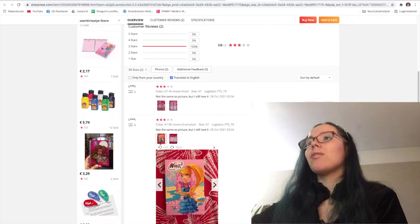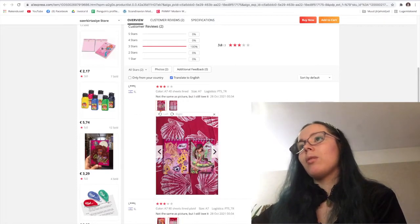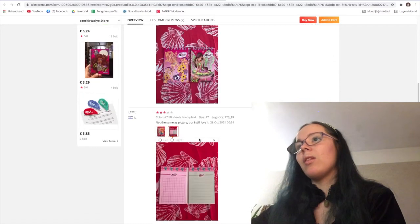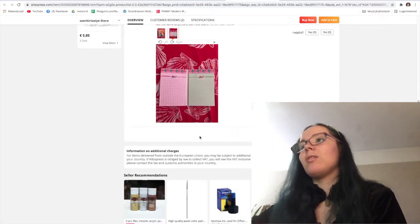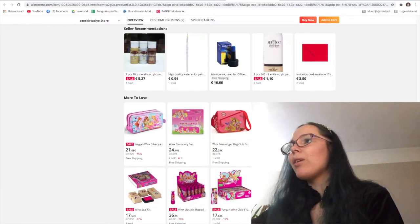But in the reviews it says it's not the same as in the picture. Yeah, they got a different one. They got a Stella one, and they got even one from a different season. These are from season 7, but they do look legitimate. Yeah, they seem to be legitimate. Okay, what other things are there?